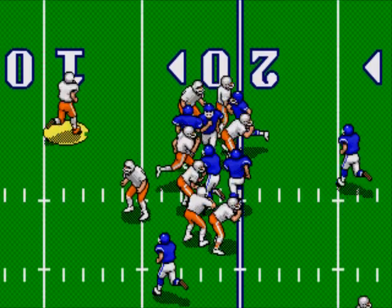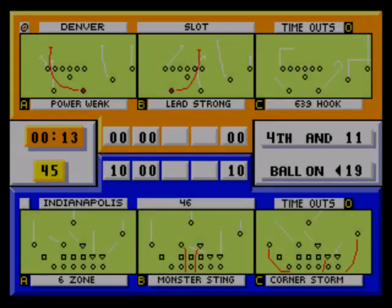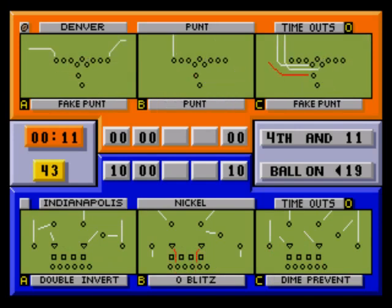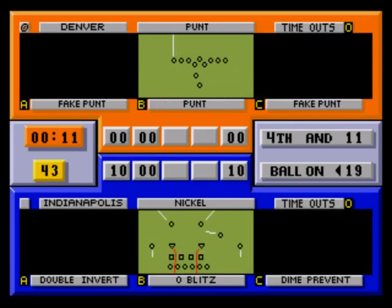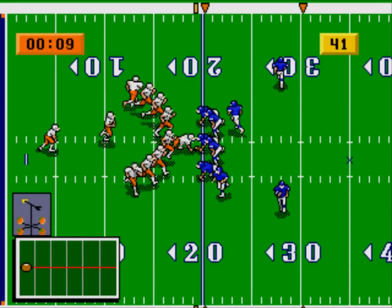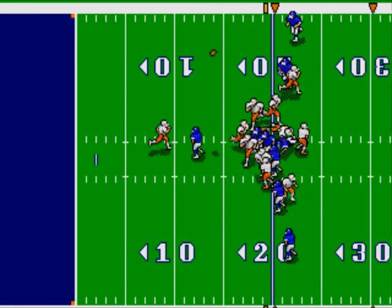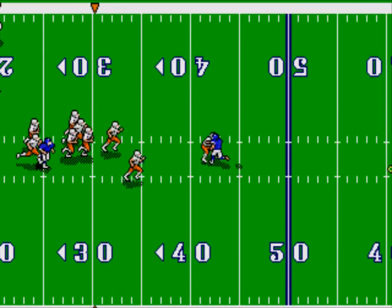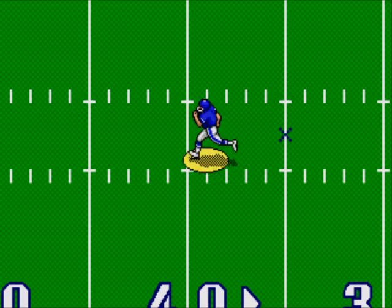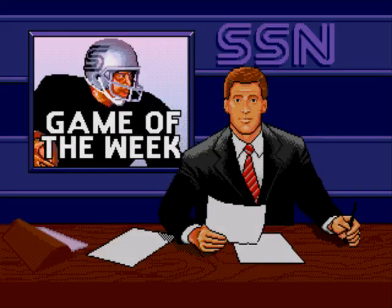Pitch out to the back. Turns on the speed. Better hurry. He sweeps left. Brought down at the 19-yard line. A gain of 1 with 11 seconds to go in the half. He has to punt. And he's got it to the 40. Oh! Down at the 47-yard line.